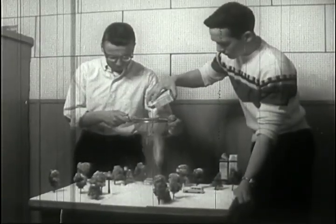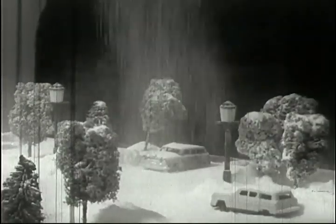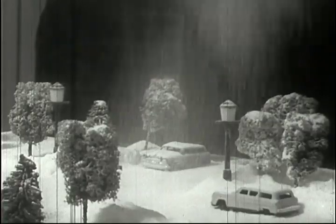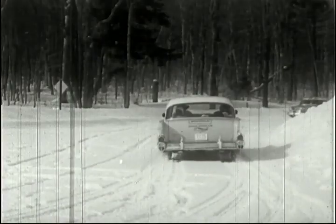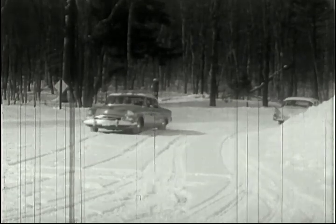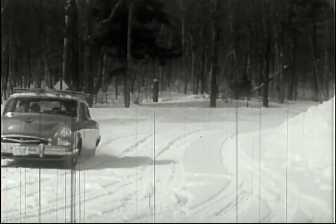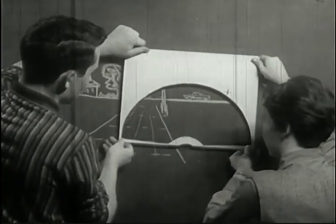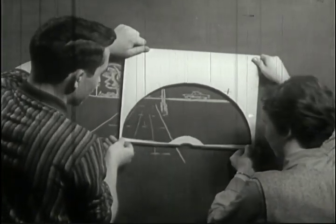An artificial snowstorm shows us how high snowbanks hide cars around corners, an important hidden hazard to keep in mind when driving in newly plowed country roads. And outdoors, the principal gets a real-life test as one car suddenly pops out from behind a snowbank. And speaking of hidden hazards, remember that part of the windshield not reached by wipers can hide another car.